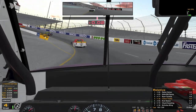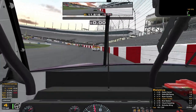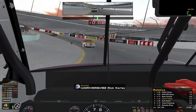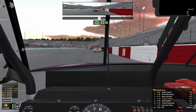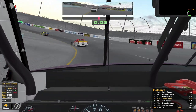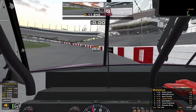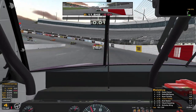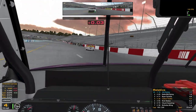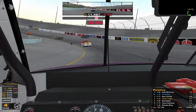Might have to let Nick by. Truck does not feel that great right now. Don't overdrive it this time. Great pass, Dan. Damn it. That was a little bit better. Still didn't feel that fast. A little bit better, though. I'm stinking in 1 and 2 right now, and I feel like that was a strength of mine in the first run. Might be where tires matter the most or something.